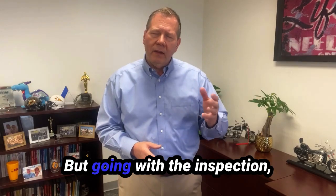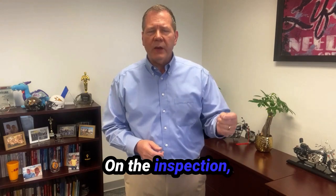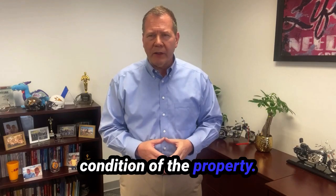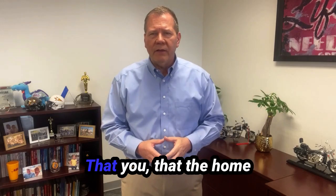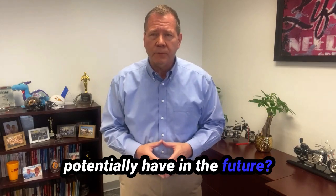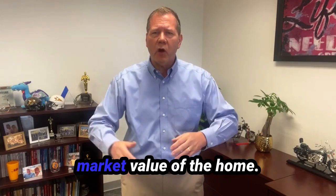But going with the inspection, let's start there first. On the inspection, what they're doing is they are evaluating the condition of the property. They're looking for any potential repairs or issues that the home currently has or could potentially have in the future. The home appraisal, however, is simply looking to set the market value of the home.